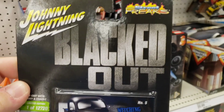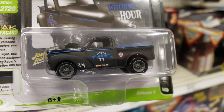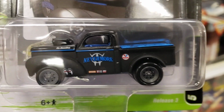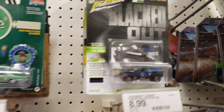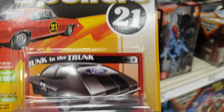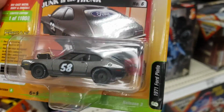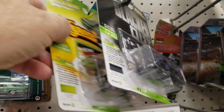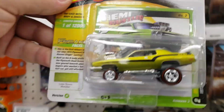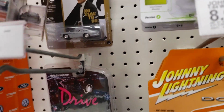And this is pretty cool. The blacked out. Is this some kind of pickup truck? Nice. Very cool. The Willys pickup. That's right, that's what it was. I couldn't remember. I thought it was a Ford, but I didn't think so. And then here's a little Pinto. The Ford Pinto. Number 58, got the black wheels, black engine, the Ford logo in the rear glass. Never was a huge Pinto fan. That thing right there is probably my favorite of the new Johnny Lightnings put out. It is a mainline, so we're gonna leave it behind.